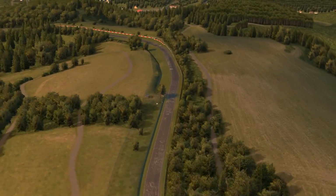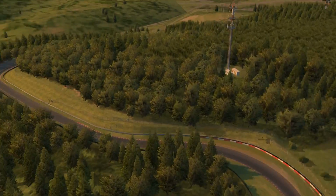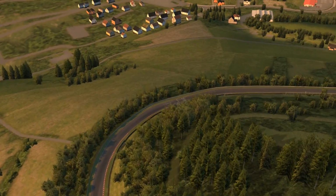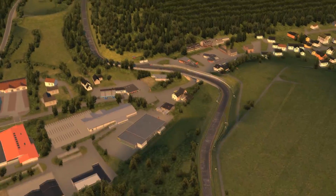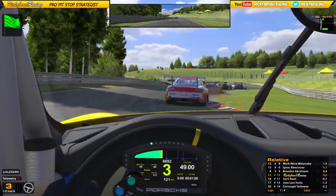I haven't done a lot of races on the Nordschleife in iRacing. I've done some GT3 races and some Porsche Cup races. It's maybe not the best track for racing, but that's just the Nordschleife. What you should enjoy about this track is just to hot lap it. Try out different cars, just enjoy the track.